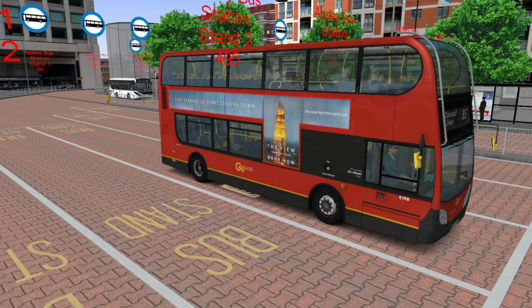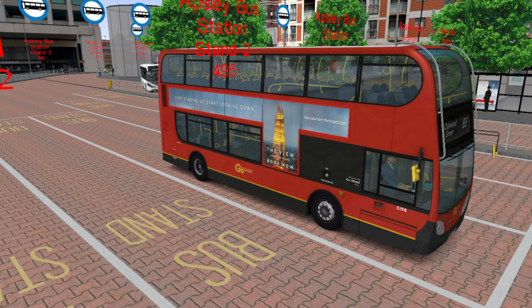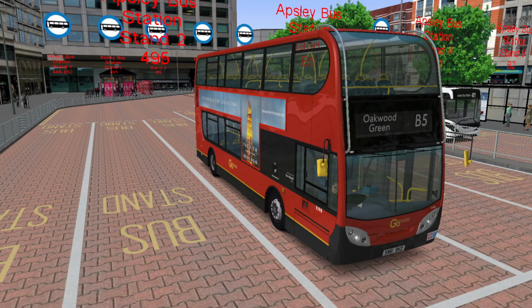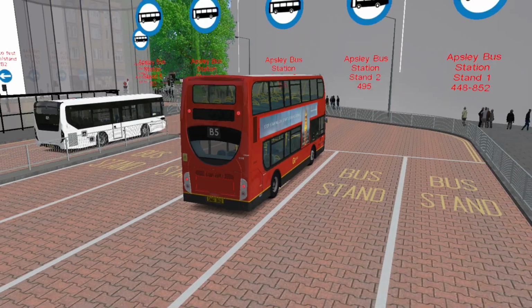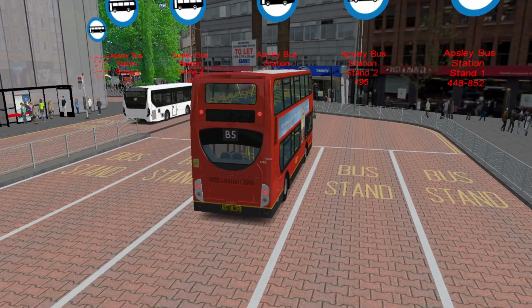But I believe it's one of the local services that now uses double-deckers. So whether, when we convert everything back to First Bus in Apsley, it becomes a single-decker or not, we'll have to see. But AI double-deckers operate the route, so that's how I know we can take a double-decker on it. So we'll give it a go. There's a couple of others coming in as well.